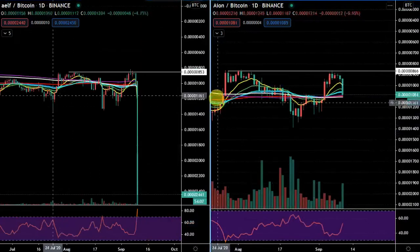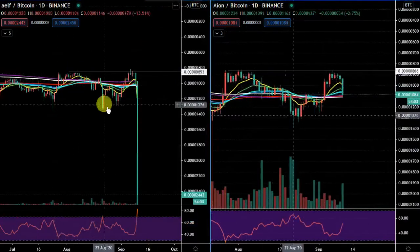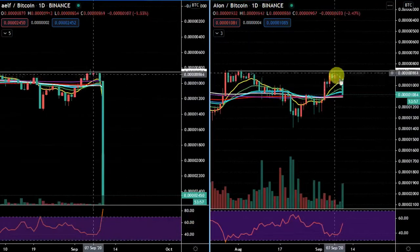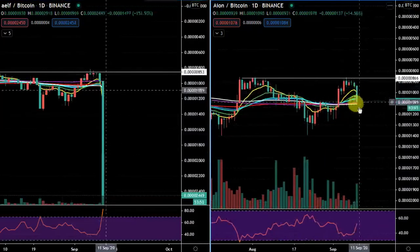look at the two of these. They're almost identical. You get these big moves up on the rollover, the big move up on the rollover, and then you get this rollover here. Look at the rollover, and we also have the rollover here. The two of them are moving hand in hand as well. So this really needs to be on watch.